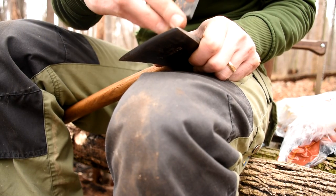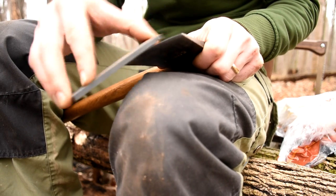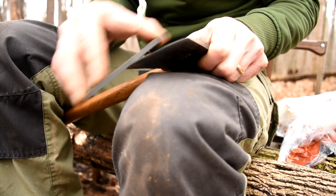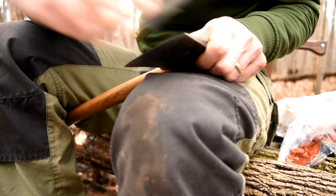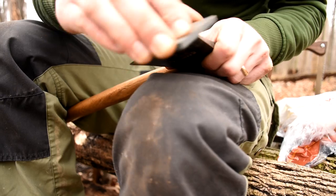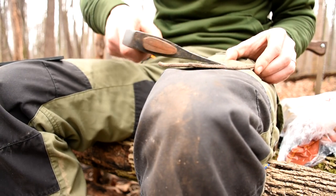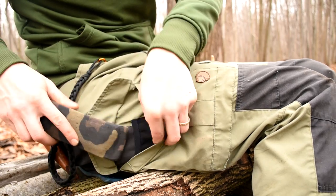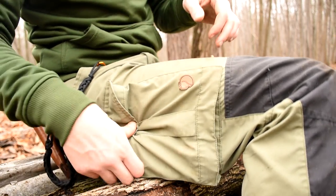So my ding is up here at the toe. Just trying to spend as much time there as possible. Still touch up the rest. I want to keep it even, but that's the sore spot there. My little leather strop I carry around with it. I love these pants.